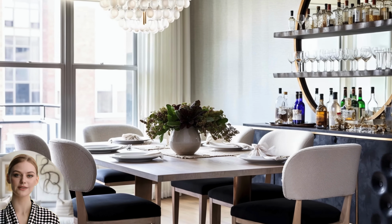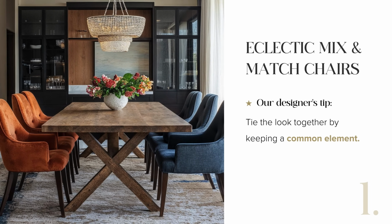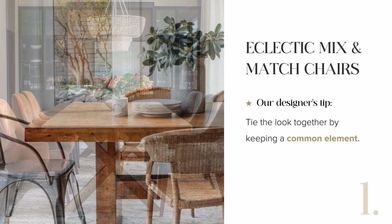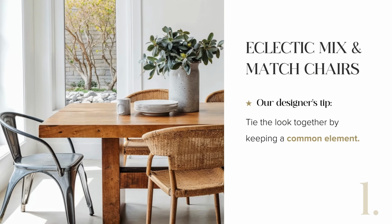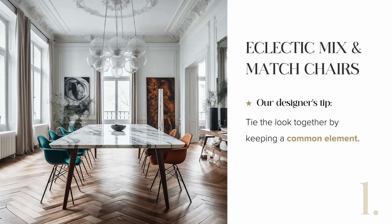Let's jump right in. Uniform dining sets are being replaced by more creative seating styles. Pairing different chairs, whether by style, color, or material, adds a touch that makes your dining room feel more unique and less formal.